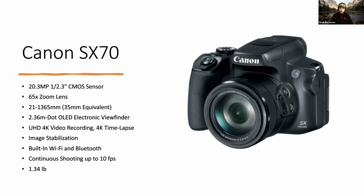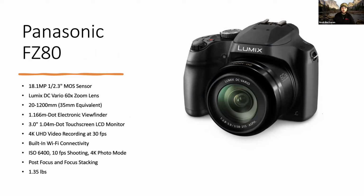But again, with the smaller sensor size, you have to be cautious about low light and how big of prints that you actually want to make. So definitely be aware of that. Still a 2.3 million dot viewfinder, so very high resolution viewfinder, 4K video recording, built-in Wi-Fi and Bluetooth. And this one will actually do up to 10 frames per second continuous shooting, so a little bit faster, which is nice. But it only comes in at 1.3 pounds, so very, very light compared to the couple of other ones that we've already looked at.